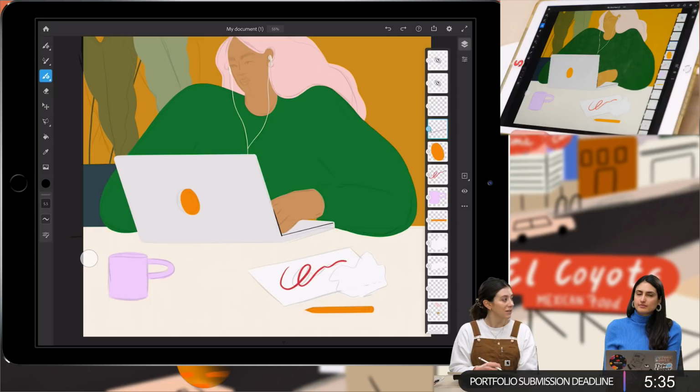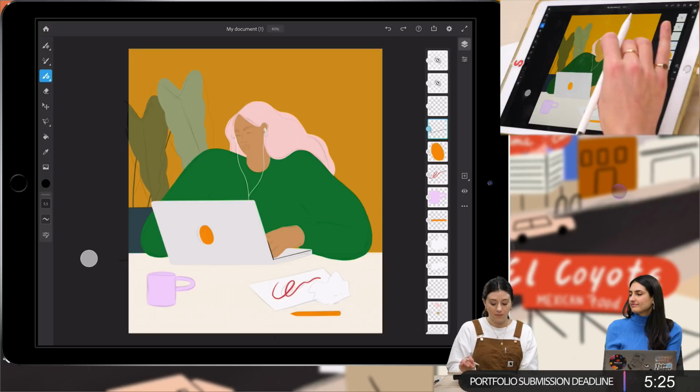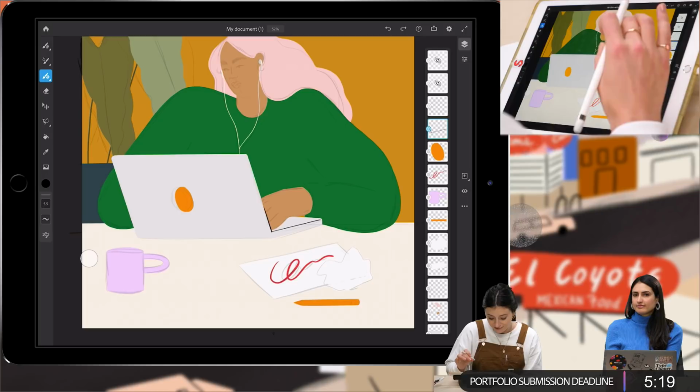And I always try to do postmortems with projects to see if they went well or what I think I could do better next time, just working on my workflow and my client workflow. So yeah, don't settle though.